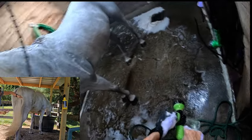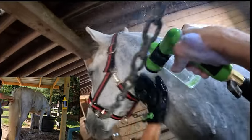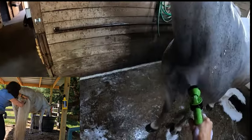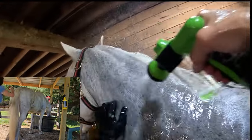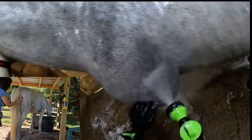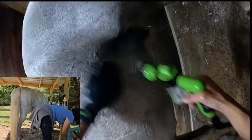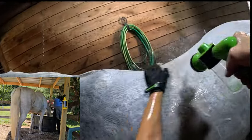Time to rinse. Let's see if I can get this one right. Bubba, what are you doing? You were itchy, my baby. Yes, you were. I seen it with my own two eyes. You were like, get me out of there. I know. We'll go outside. You can graze for a while. I just don't feel clean unless my horse is clean.